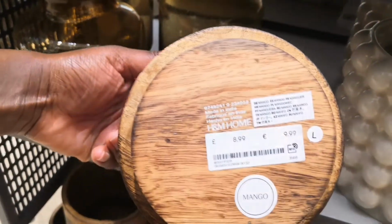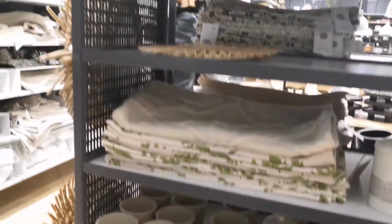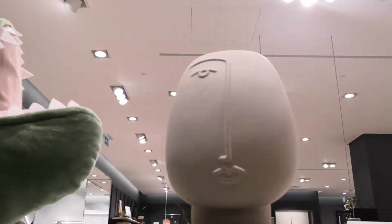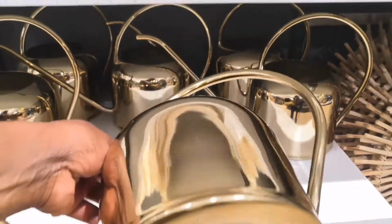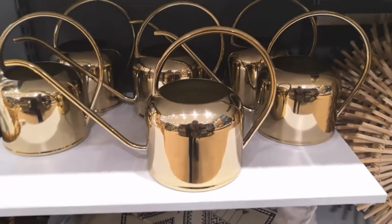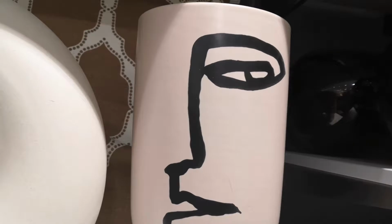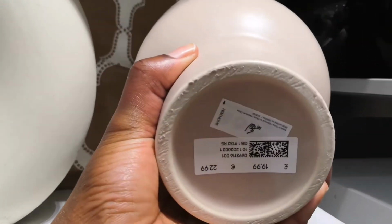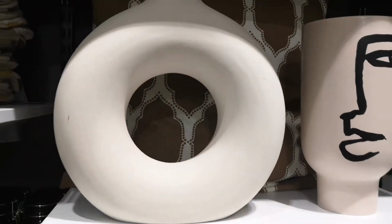Then going with the vase, they had this bamboo one that I thought was really beautiful. And there's another dinosaur head. I think dinosaurs are the thing, right? For my gardeners, this watering can is absolutely stunning, and it was $19.99. Then check out this beautiful vase. Now, if you're really into art, please let me know in the comments below what style of art this is. But it's absolutely stunning. Such a beautiful piece.